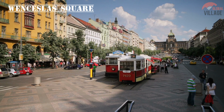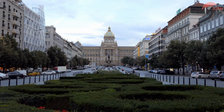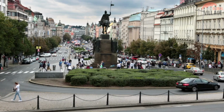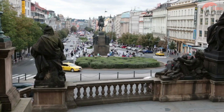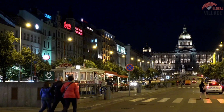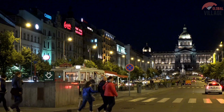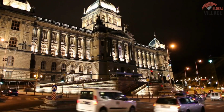3. Wenceslas Square. One of Prague's 2 main squares, Wenceslas Square is a shopper's paradise and haven. Set off as Prague's horse market by Charles IV in 1348, Wenceslas Square is more of a boulevard than a traditional square. Located in New Town, the square is home to bars, clubs, restaurants, hotels, shops, and banks, making it the city's entertainment, nightlife, and commercial district.